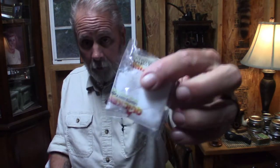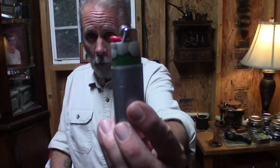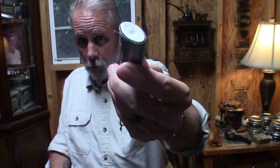Also, I always like to take at least one pack of this quick start to help me get a fire started. Again, I'm not anticipating starting a fire, but just in case. And always a backup. You know how I am. Got my big lighter with the duct tape on it. Duct tape makes great tinder. It'll burn good enough to get you a fire started.